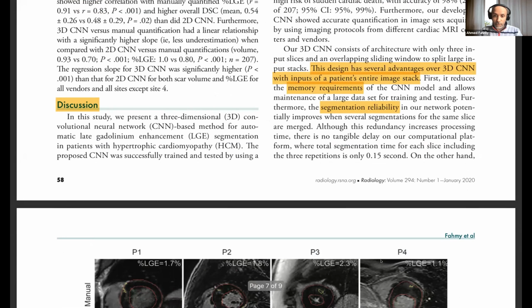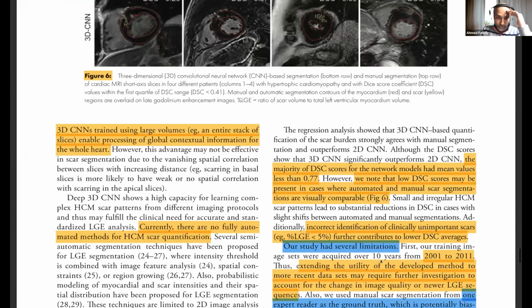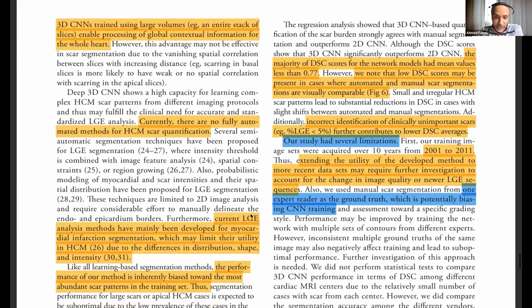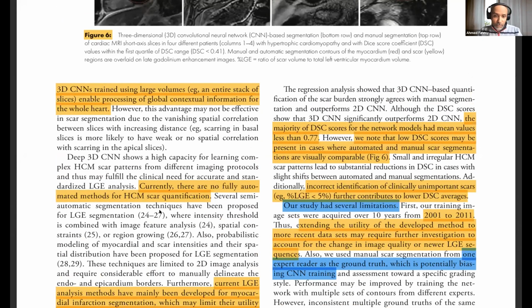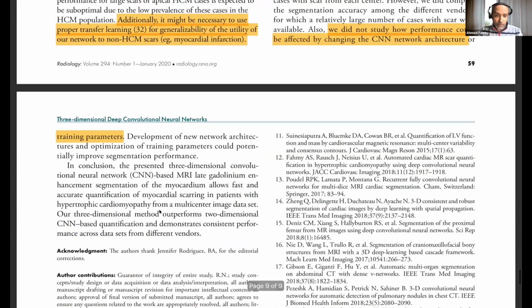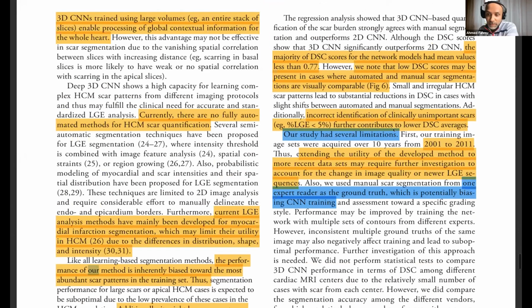So for the discussion of this work, I will jump to the limitations and you can go back to the advantages later. So for our method, I'm trying to find, here are the limitations.